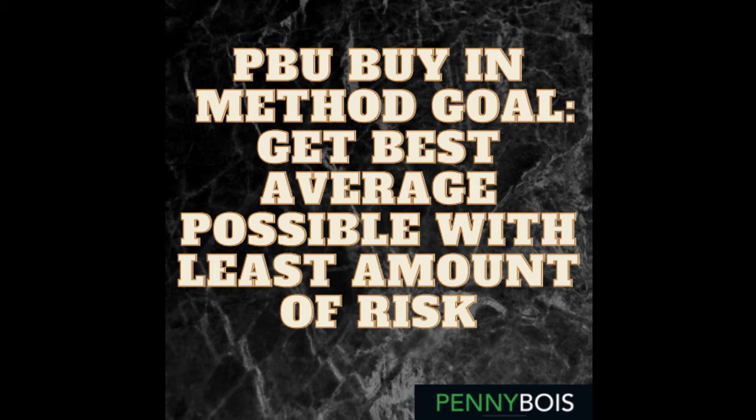So in order for this to happen, we need to buy in a way that will help us get the best average possible while at the same time ridding us of as much risk as possible. So here in PBU, we call this the PBU buy-in method. Some people in PENNYBOIS might refer to it as the 25-25-50 rule, but I don't like to call it that personally, and you'll see why in a little bit.